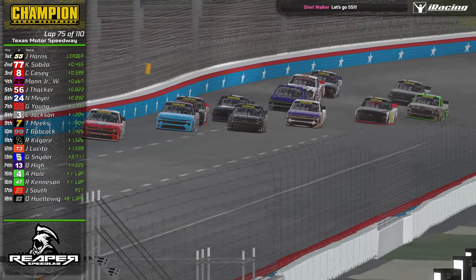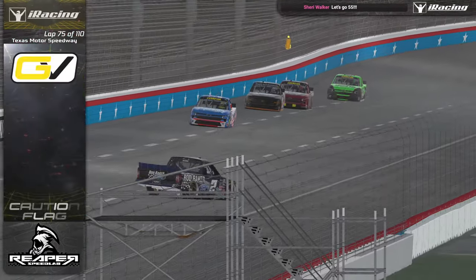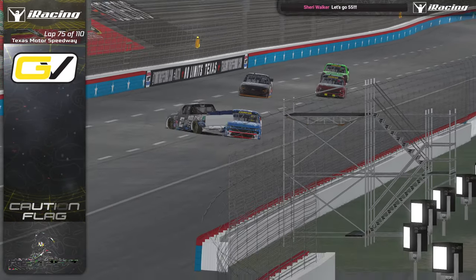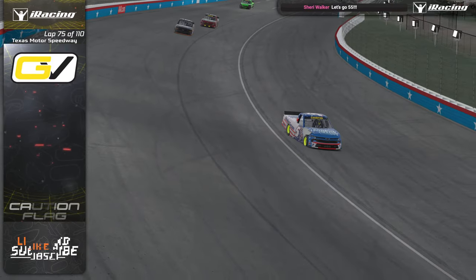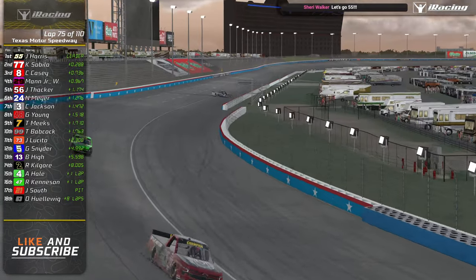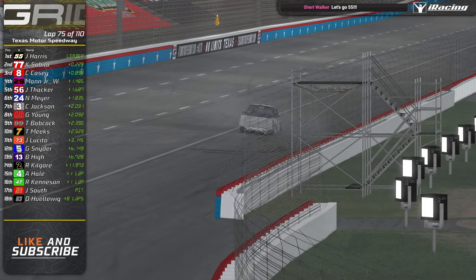Some next level stuff. Here comes William Mann Jr. though. They're wrecking behind. The 2 is hard into the inside wall. Russ Kilgore gets turned. Schneider coming across the racetrack after the 2 came back with a bad rejoin. Started spinning like a Beyblade back there. Yeah, he did.